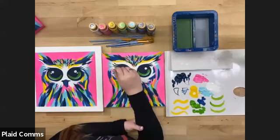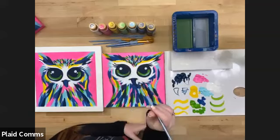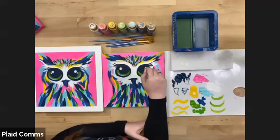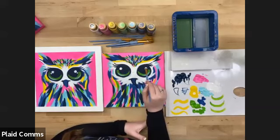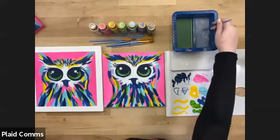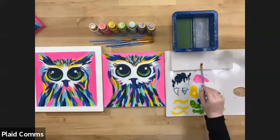And then do the same thing over here. To the left and to the right. Have a nice round little highlight there, a little twinkle in our owl's eye. And all these little details in a painting really bring it to life. So if we had stopped a couple steps ago, we could have easily stopped and it would still look like an owl, but it wouldn't look nearly as fun. So that's why I love adding these final details.